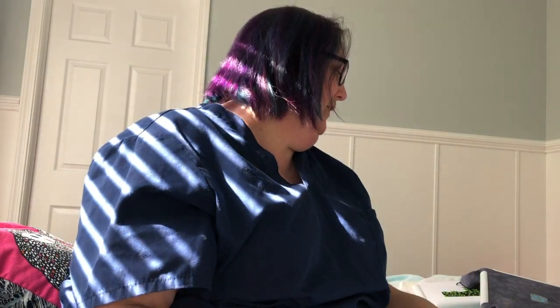So that's all the haul I've got this week. There are a couple other things on the way. I ordered myself a big new toy that we'll see in a couple weeks. But for today, just fabric of the month.